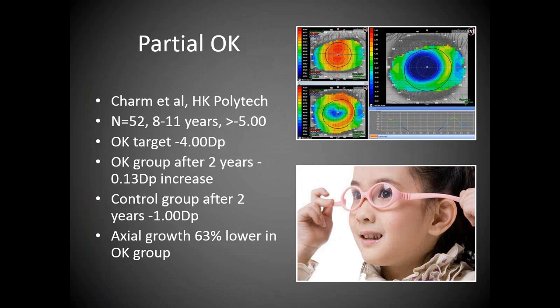Now, another study that was kind of interesting in ortho-K was Hong Kong Polytechnic, which has been one of the epicenters of myopia research, probably because Hong Kong's incidence of myopia is so high at 80%. And Jesse Charm and Pauline Cho at the Hong Kong Poly thought, well, what if we had a patient that's greater than -5 diopters and we're only able to achieve 4 diopters of ortho-K effect? What if we can only achieve a portion of the myopia in ortho-K? Would that still achieve a decent myopia control effect? Would ortho-K work when we can only treat a part of the myopia?